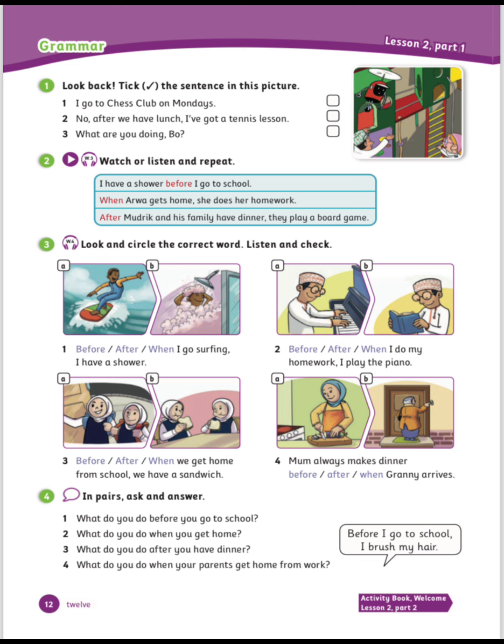Exercise number 1. Look back. Check the sentence in this picture. Let's see the answer. The answer is number 2. No, after we have lunch, I've got a tennis lesson.